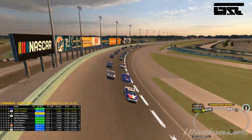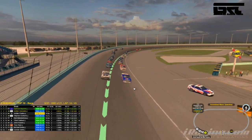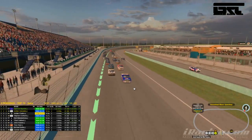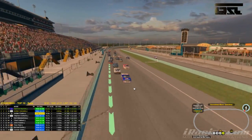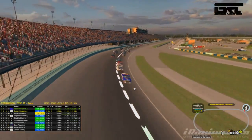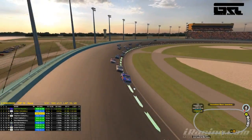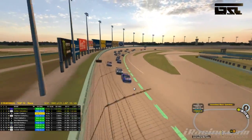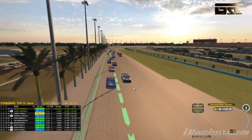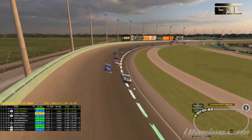1 to go till green. Pace car is off. Spencer gets a nice little jump. He doesn't get too far ahead. No more than a truck ahead of myself. Ooh, a little bit more. Oh, goodness. Behind us, a lot more wrecking.